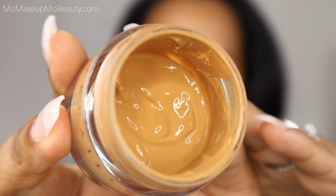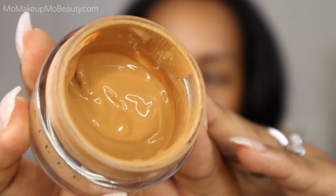Here is its texture. Beautiful. I go in with my little spatula. Keeps things nice and clean and sanitary doing it that way, because this is in a jar and I don't want to put my fingers in there. Anyhow, that's my little method. And then I'll go in with my sponge. I do sometimes use my Chantecaille foundation brush if I want more coverage. But today we're going for that lightweight, enhance-your-skin coverage. So I am going to be using a sponge.